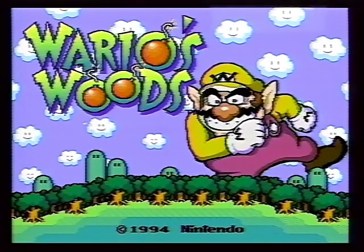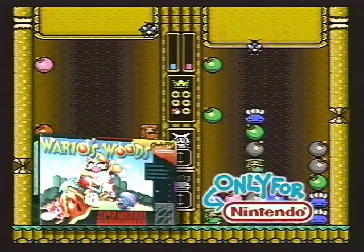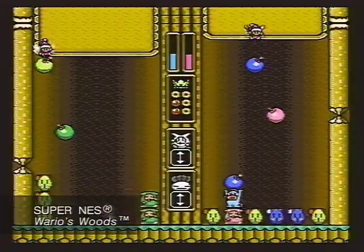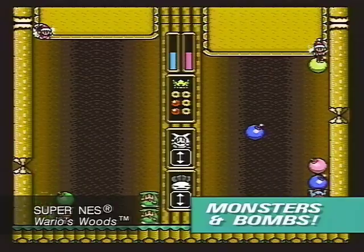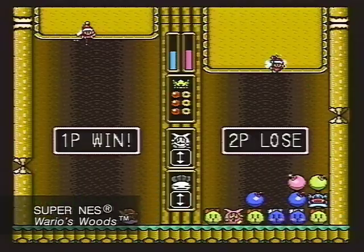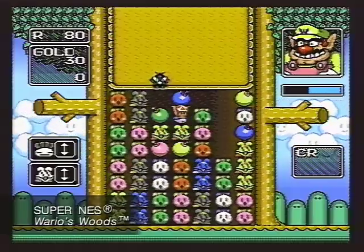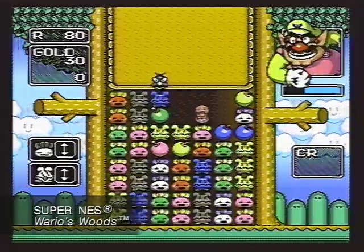Wario's Woods is the latest in challenging puzzle games to hit for Super NES. Evil monsters are invading the woods. Your job is to arrange a combination of 3 monsters and bombs, either vertically, horizontally, or diagonally, making the group disappear. But keep a watch out for Wario. He's up to no good, shaking trees and closing the ceiling in on you before you can complete the level.